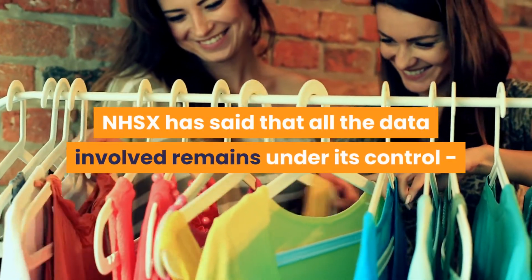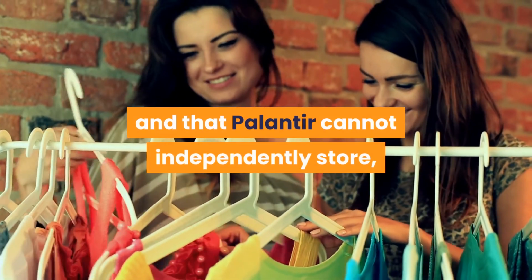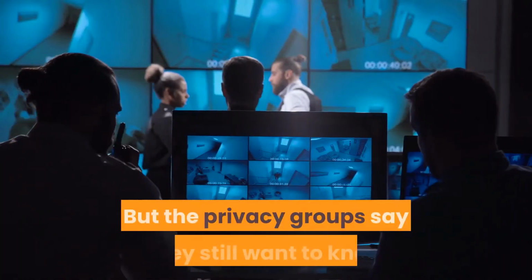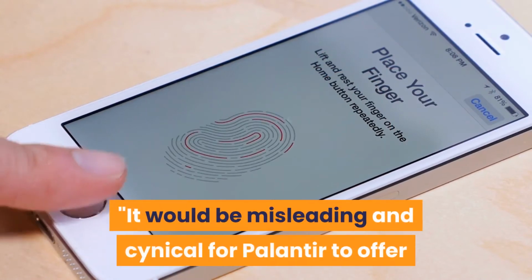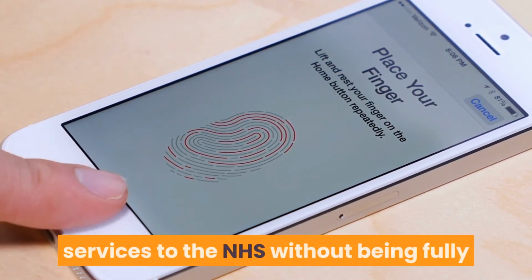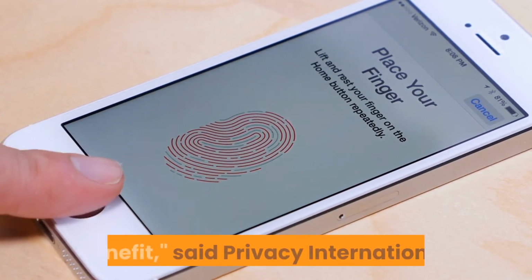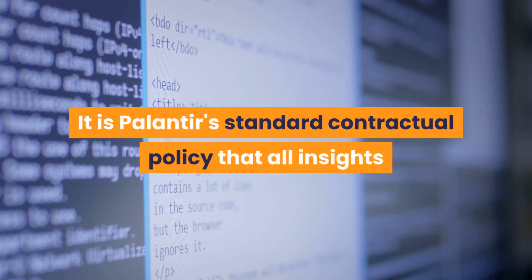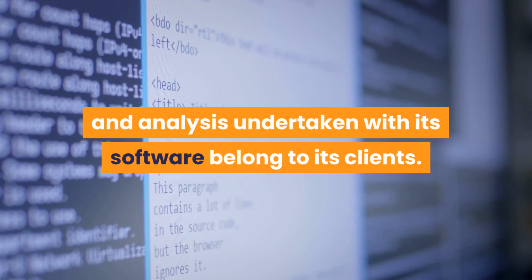NHSX has said that all the data involved remains under its control, and that Palantir cannot independently store, access or pass on any of the records. But the privacy groups say they still want to know if the company will retain any insights gleaned. "It would be misleading and cynical for Palantir to offer services to the NHS without being fully transparent about how the company may benefit," said Privacy International. It is Palantir's standard contractual policy that all insights and analysis undertaken with its software belong to its clients.